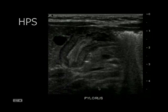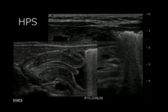When you have pyloric stenosis, you can see on this child very clearly there is a marked thickening of the pyloric channel. It is elongated. The mucosa here is this echogenic material, tends to get a little bit thick. You may get some pushback of the mucosa into the antrum, the so-called teat sign.